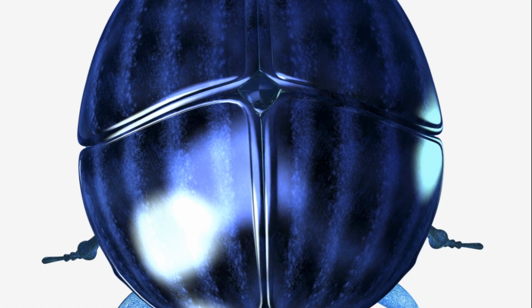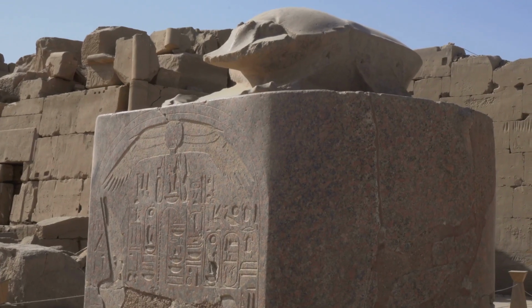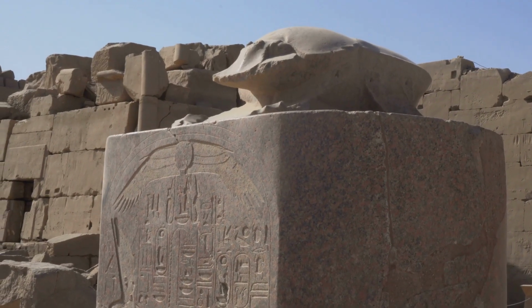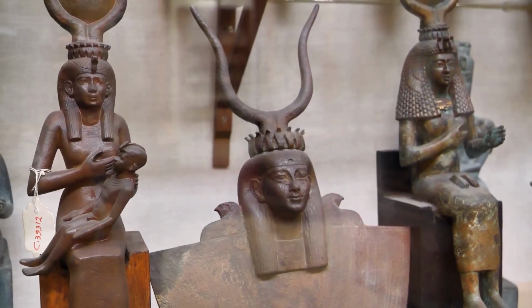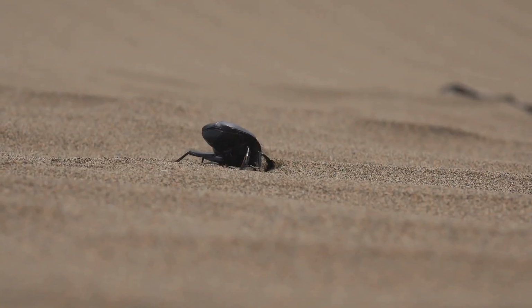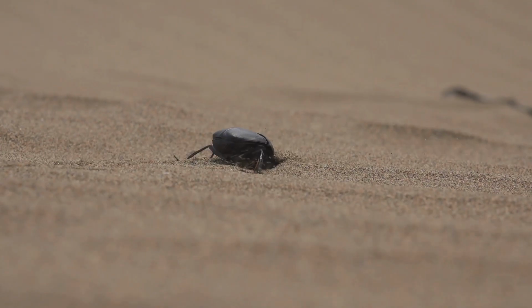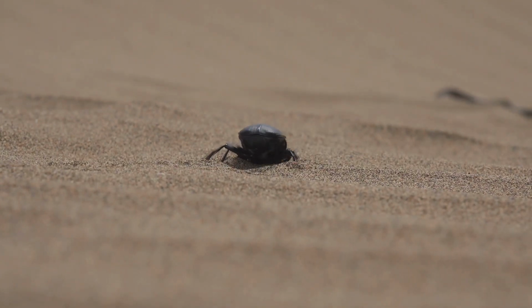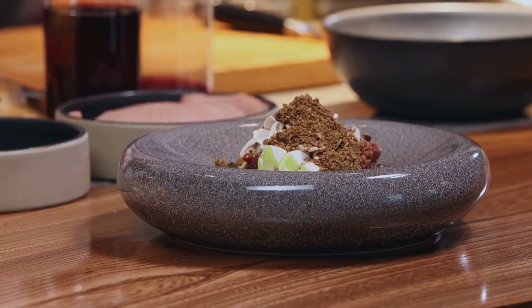And then there's the influence of beetles in art and culture. The scarab beetle, for instance, was sacred in ancient Egypt, symbolizing rebirth and renewal. It was commonly depicted in jewelry, seals, and amulets. Today, beetles continue to inspire artists, from jewelers who incorporate their iridescent shells into designs to photographers who capture their intricate details in macro shots.